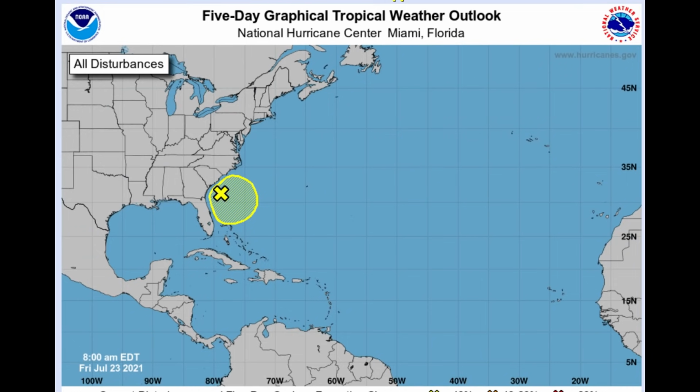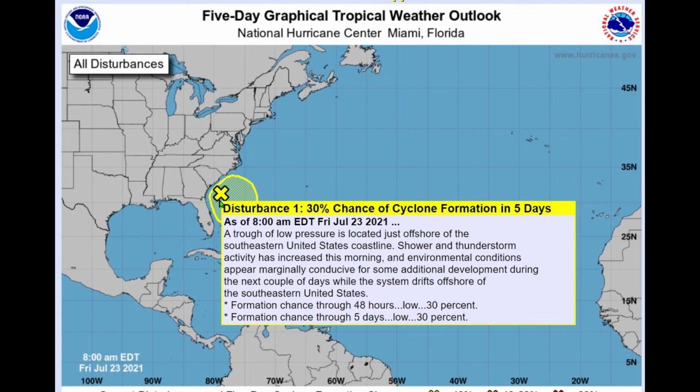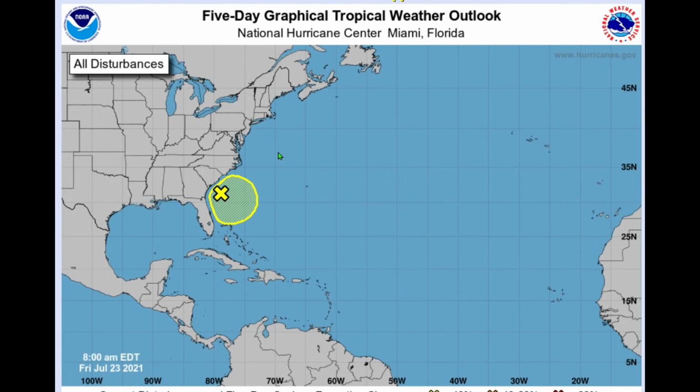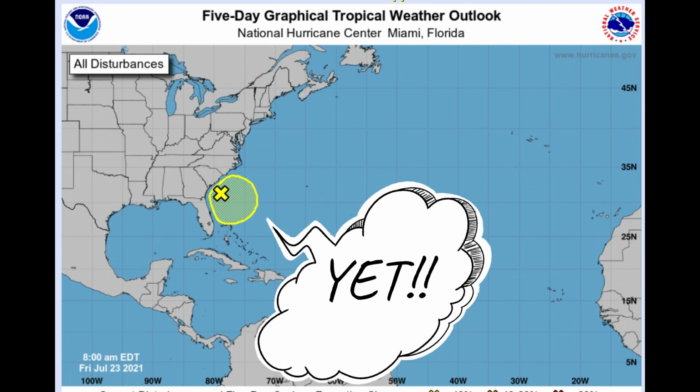Alright, so let's try to take this step by step. Right off the bat, here we are. We got our 5-day graphical tropical weather outlook chart. This lets us know what disturbances or invests we are dealing with in the Atlantic Ocean currently. And as you can see, again, this is a pretty common hotspot this year for storms to be forming. We've seen this a few times, and now we're looking at another, a little bit bigger, but still, we're looking at a 30% chance of cyclone formation over the next 5 days. A comfortable yellow color. We're not into our reds or our oranges yet.